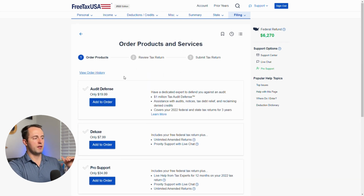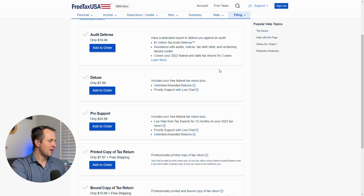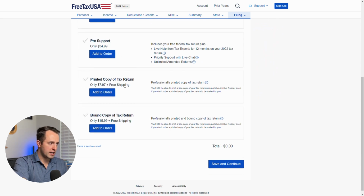Basically, it's going to give you some other things that you can upgrade to, whether it's audit defense. I don't really think you need that. Deluxe and pro support, I've already talked about what you have on there. It's going to be a printed copy of your tax return or a bound copy of your tax return. If that's something you want, feel free to do it. That's not something I would pay for though.